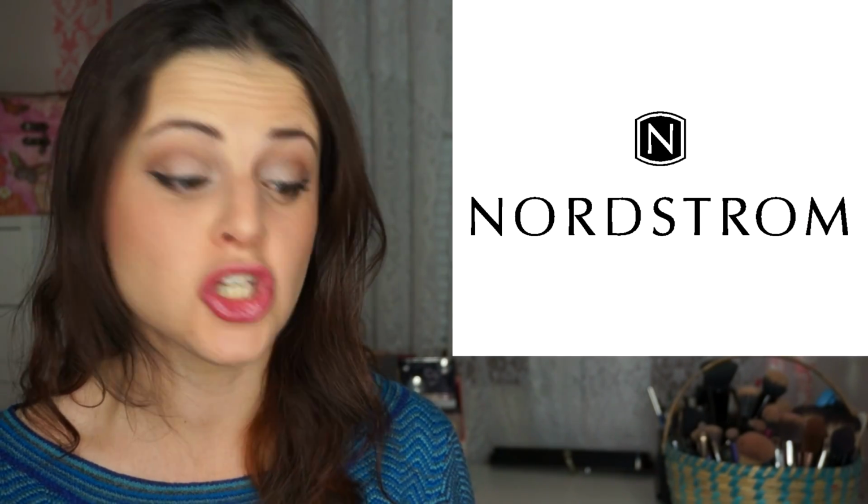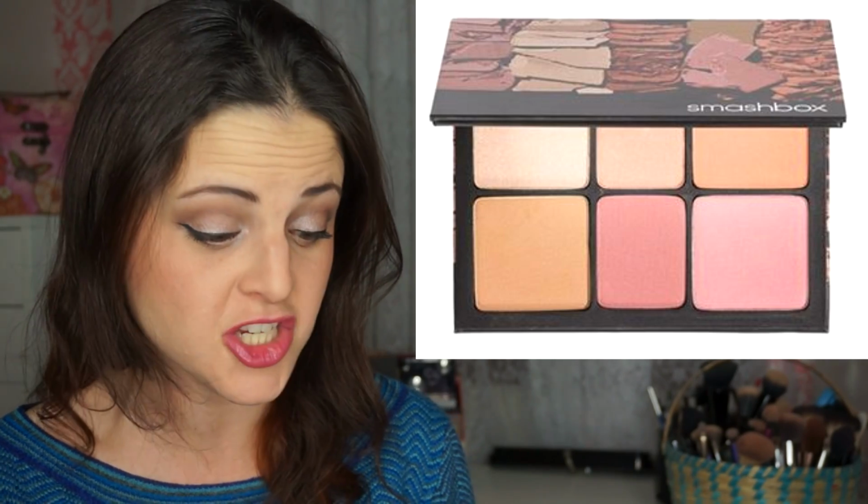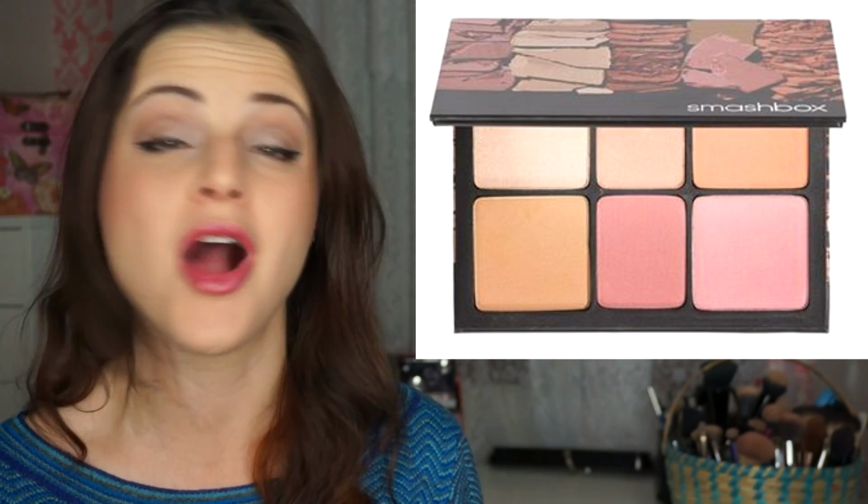Nordstrom has released an exclusive palette by Smashbox. It's called Crush on Blush, and it is a limited edition palette for $45. It includes 4 blushes in warm apricot, guava, rosy, and rosette, bronze lights in suntan, a soft lights in shimmer, and a get the looks insert to help you figure out what in the world you're doing with all these colors.